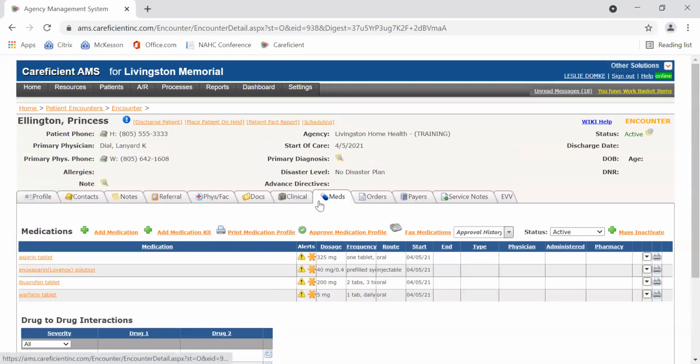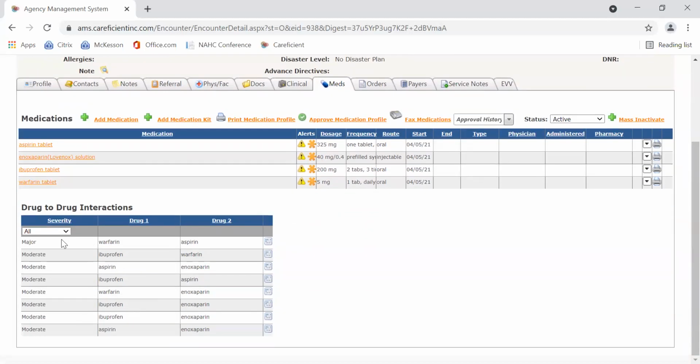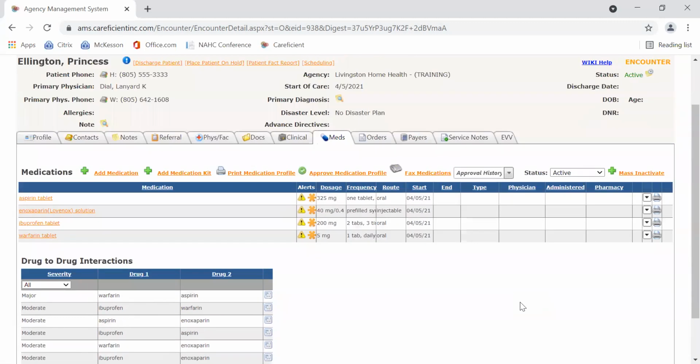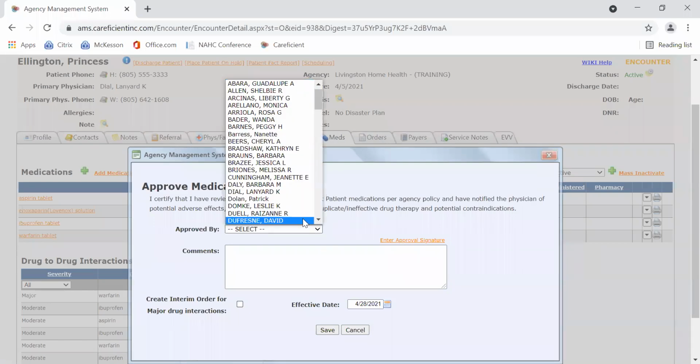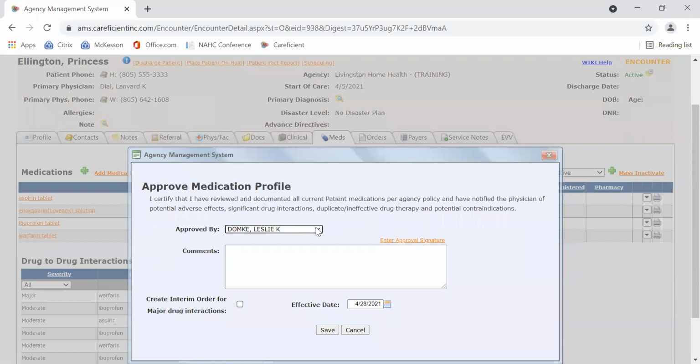So on this patient, I've entered my medications. I'm looking over here and I see, aha, there's a major interaction with the warfarin and the aspirin. I go to approve medication profile. And this box comes up. I choose my name in this box.